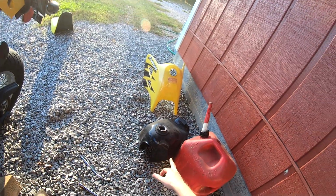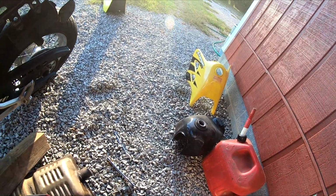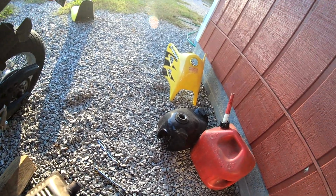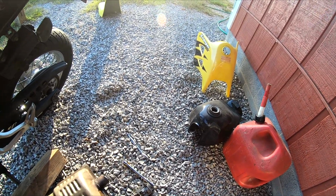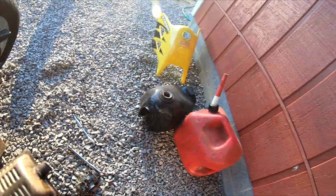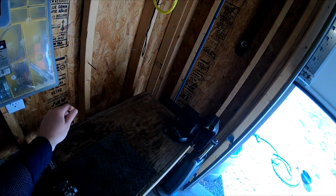I'm gonna get this gas tank cleaned out. Should I go ahead and put soap in it? It's not rusty or dirty, so it doesn't need soap. But it did have some dirt particles at the bottom, so I want to get all that stuff out for sure. So I'll probably just spray it with water and let it air dry. I got the carburetor on my workbench here. Had to clear it off and organize it.